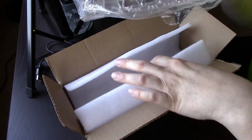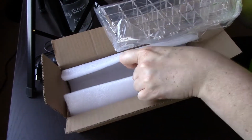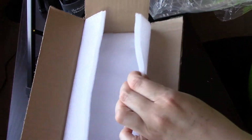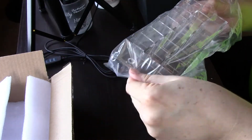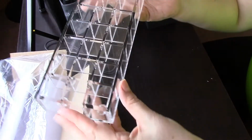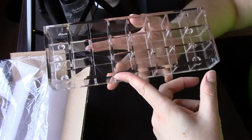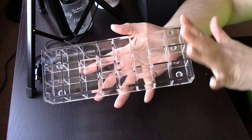So it comes nicely packaged. You can see it comes with a nice thick piece of foam, it's not bubble wrap, but it's a nice thick foam almost. And then it comes in a plastic sleeve, and it looks like this. It's a little different than the one I currently have. I really like this better because it's so streamlined and clean looking.